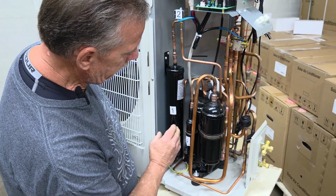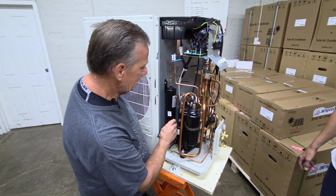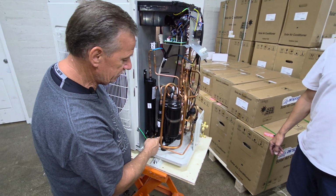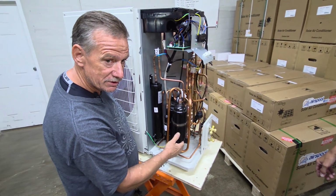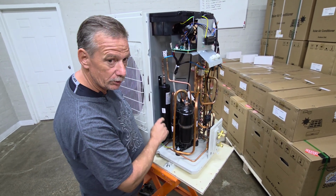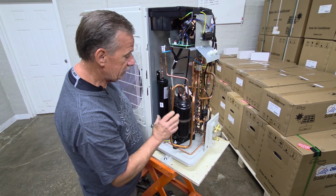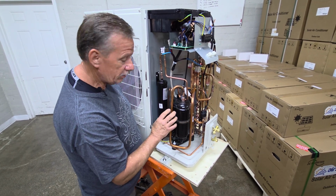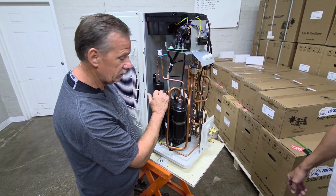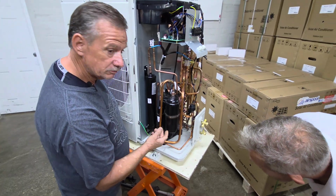And then there's a separator in here that allows some mist to come off. That creates the gas that comes back through the solenoid and it gets injected into the compressor, which raises the temperature of the gas coming in. It also provides subcooling to the liquid going to the EVAC coil. And that's what makes the compressor work not as hard and doesn't generate as much pressure because it's lowered the pressure a little bit on the subcooling. So it makes it more efficient.